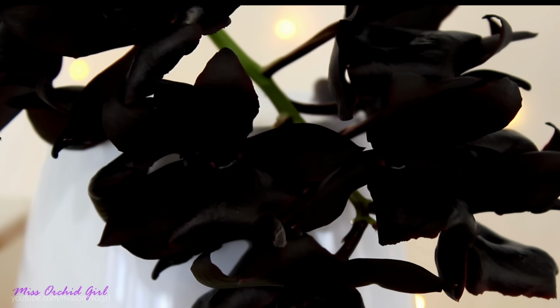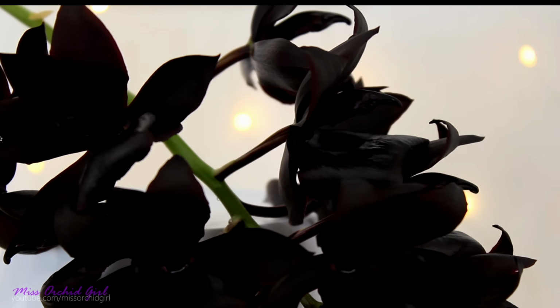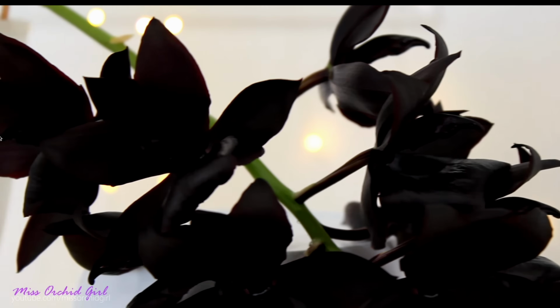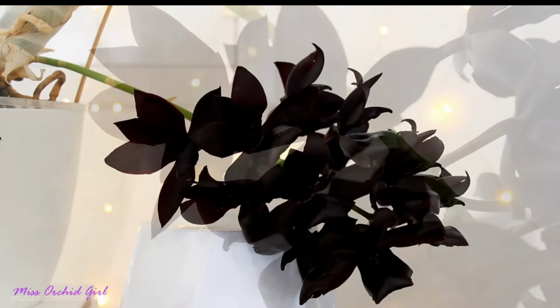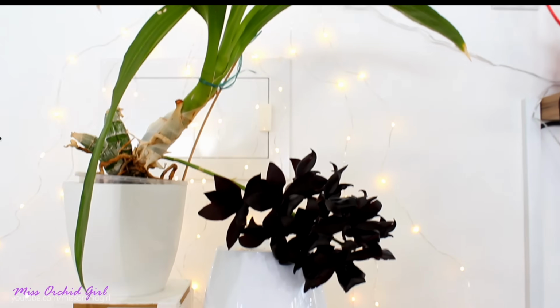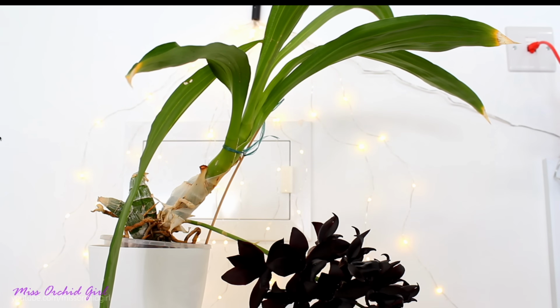Well, Catasetums are known to be some of the blackest orchids you can have. This one, together with the Monnierara Millennium Magic, are the most known orchids to be black, and the footage you see is from the Millennium Magic, which I have. Should we go ahead and repot that one too? Yes, I will. Since we're here and it's early, we're gonna do that. It needs to be done.